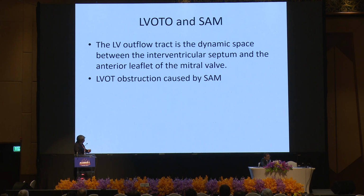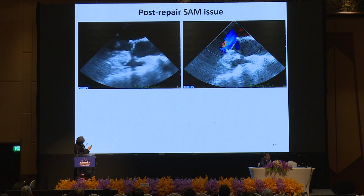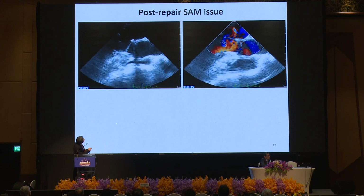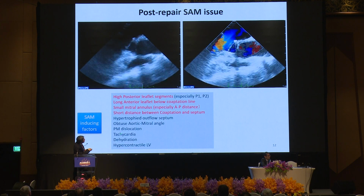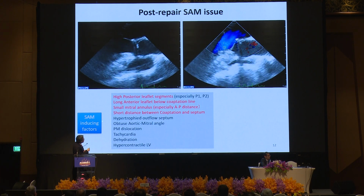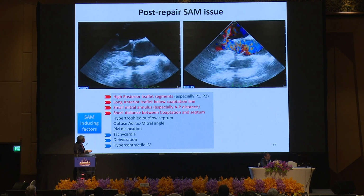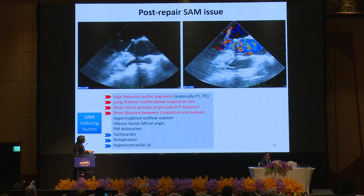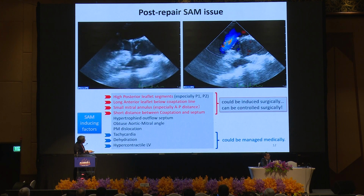So LV outflow tract obstruction could happen even with mild thickening, as Dr. Usui mentioned. Can you click on the picture? This is a post-repair SAM, which is entirely different. There are many factors that cause SAM after mitral valve repair. We learn from this. But these anatomical things and these hemodynamic things have to be understood completely. It could be managed medically, however.